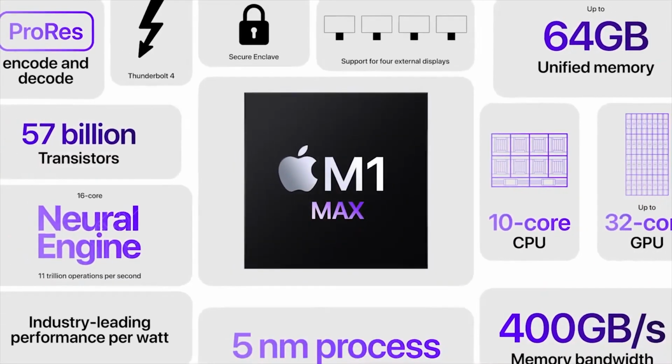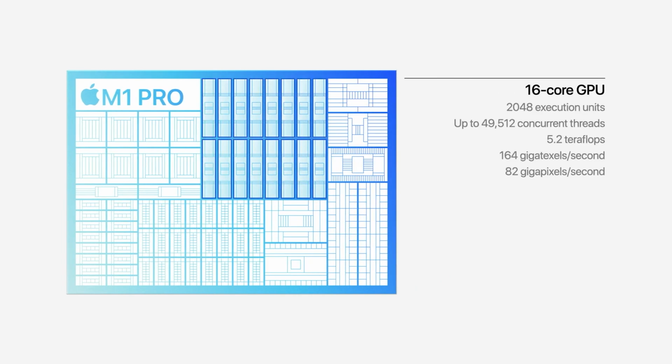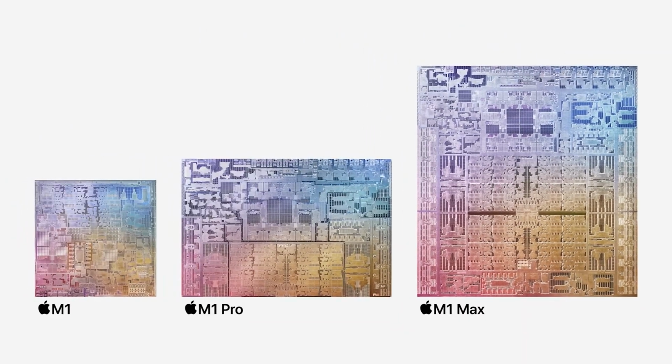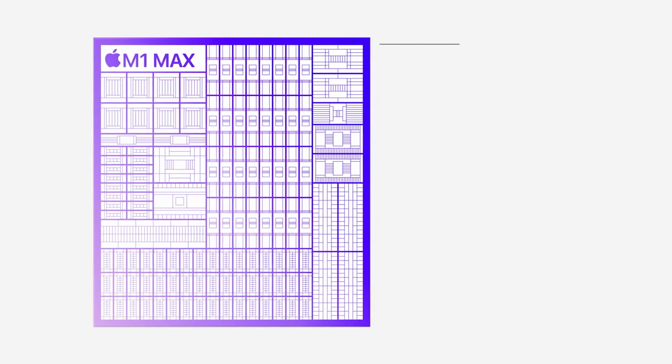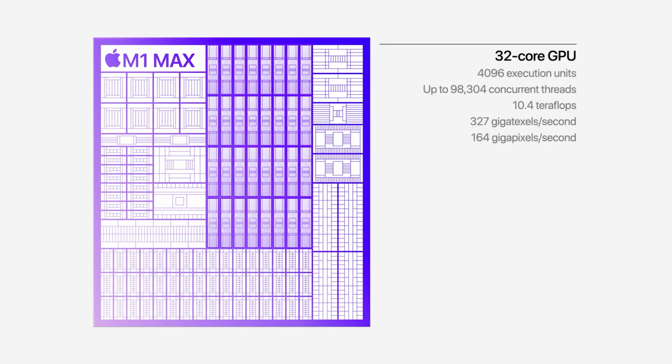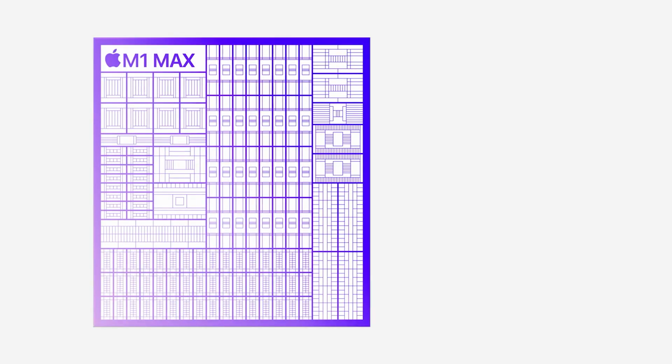So we have for both chips 10 cores, and most of them are high performance cores, and two of them are just for efficiency. But for the Pro version, we have a 16 core GPU, so we have a big improvement on the graphics side with these chips, because it's literally bigger in size, so it's a bigger system on a chip. And with the Max version, we have up to 32 cores on the GPU, so it's an improvement on the graphics side, because for the CPU side we have the same amount of cores: 10 cores for the Pro, 10 cores for the Max.